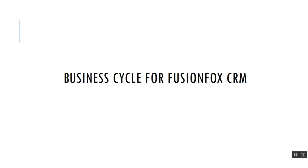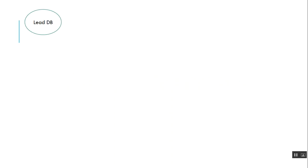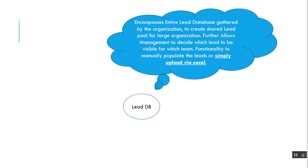Now let's go over the business cycle that the FusionFOX Customer Relationship Management module provides. We begin with the lead database. This is where the marketing team either manually inputs the leads that are available for your organization, or your channels from where you get your data provide you data in an Excel file, and it allows you that functionality where you can upload an Excel file into your database of leads.